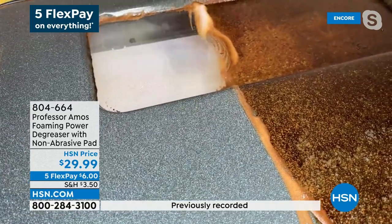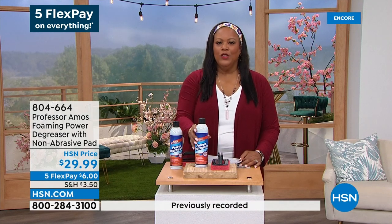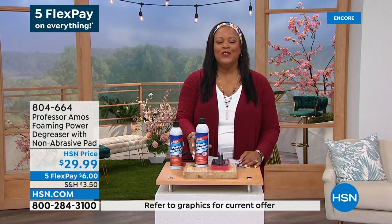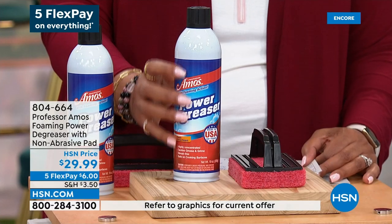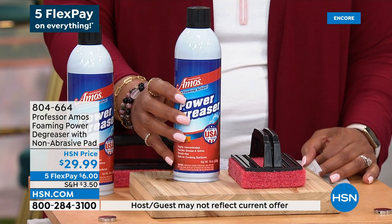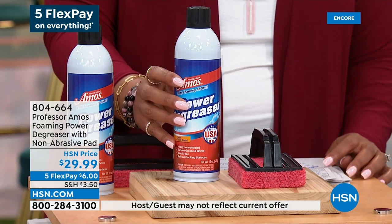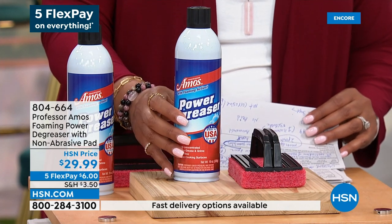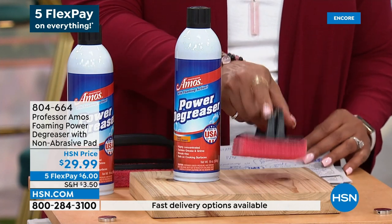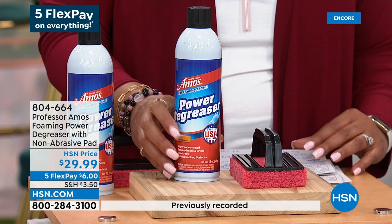This also works on your baseboards and washboards too. So not only are you going to use this on your stove, but just think of how hard it is to clean a grill. And you're not going to have this in liquid form where the liquid is running all over the place. This is foam for you. And it's basically a big bottle of this. So this is 19 ounces and you get your scrubber. So I love that you're giving both of those. But tell us where else you can use this too.